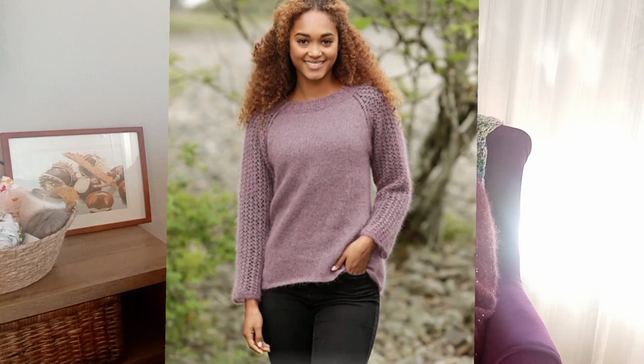And this is knitted from Drops Kid-Silk with a gauge of 23 stitches. The needle size is US 4, or 3.5 millimeter. Drops has sizes available from S to 3XL.